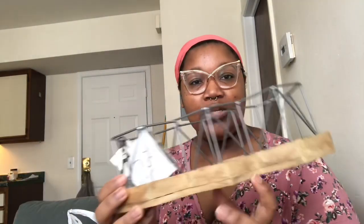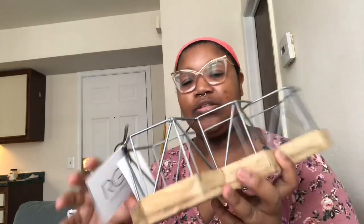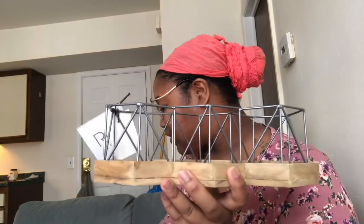So this is the first one that I got, and I'm gonna put some candles in here. Three candles, and this was $6, so this was one of the first things I picked up.